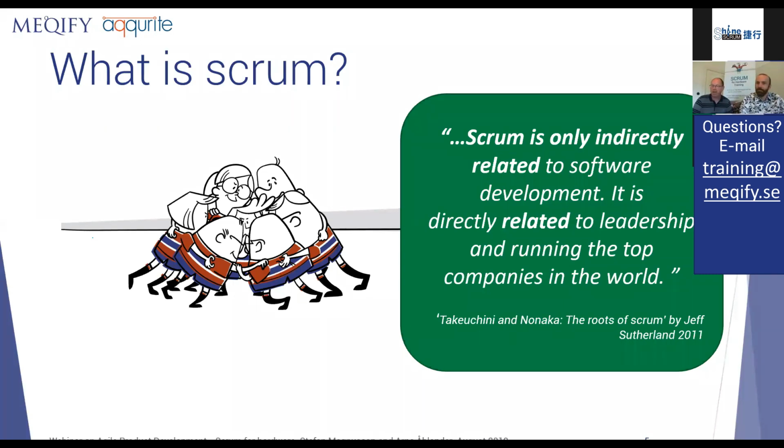And they have said what you see in the green part here on the slide, that Scrum is not only about software development. It's indirectly about software development if you have software in your product, but it's directly related to leadership and running the companies that go really good. So by using Scrum to manage and control your product development and thinking about the leadership of your company, you have the opportunity to be successful.